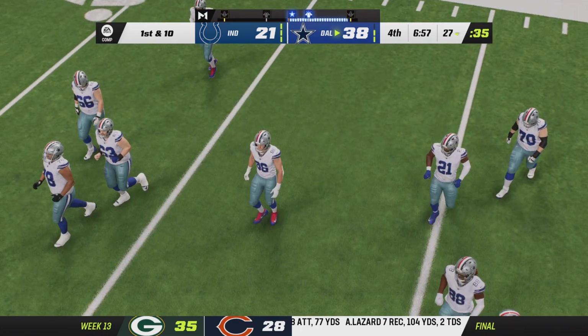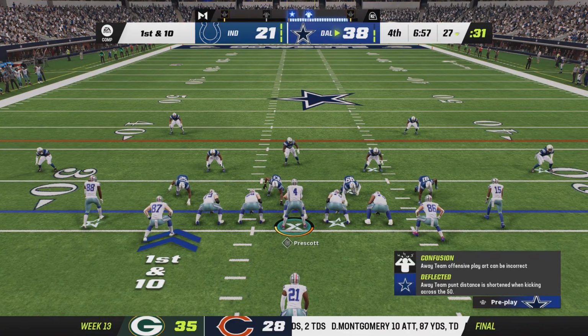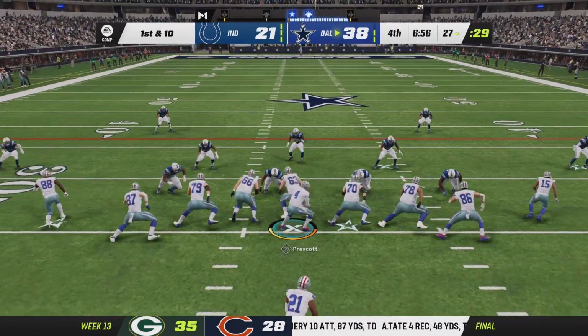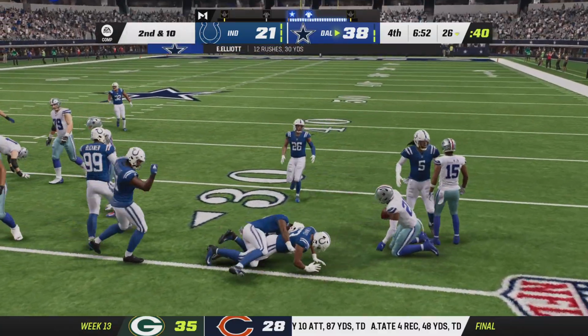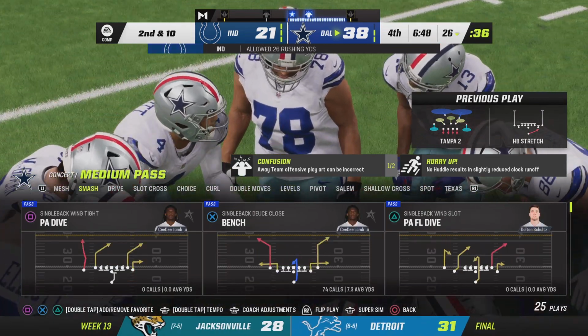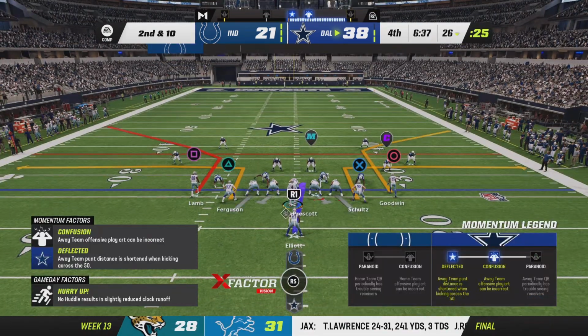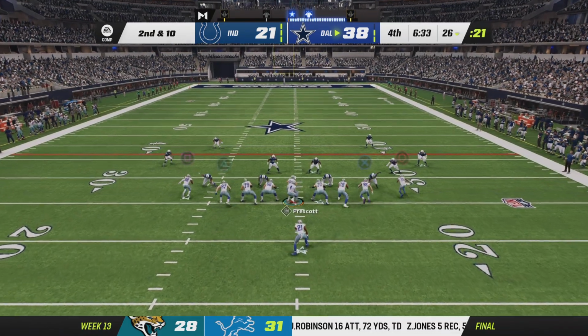And the Cowboys defense is going to get them the football back. So Prescott and the Cowboys now with a 1st and 10 at their own 27. He'll hand it off to Elliott to begin the drive. And they're going to stop him right at the line of scrimmage. Just no cutback lane to be found whatsoever. 2nd and 10. Officially nothing on that last run. They'll try again, 2nd and 10.